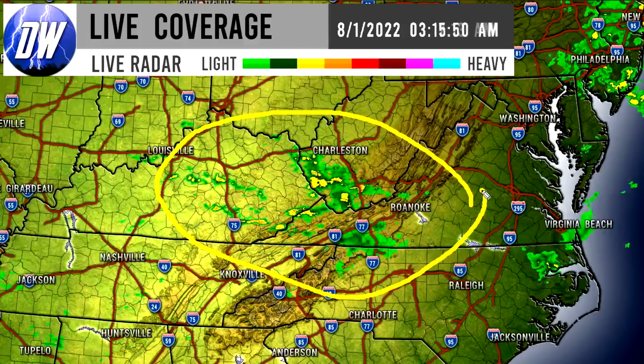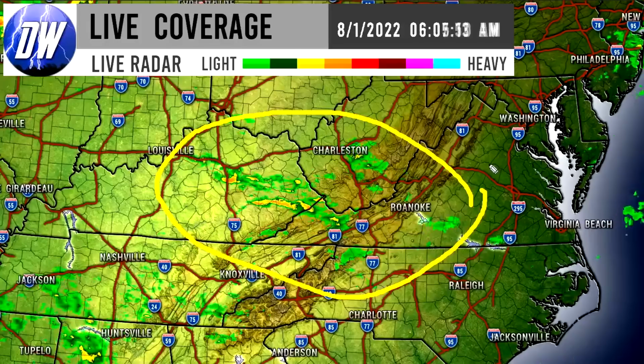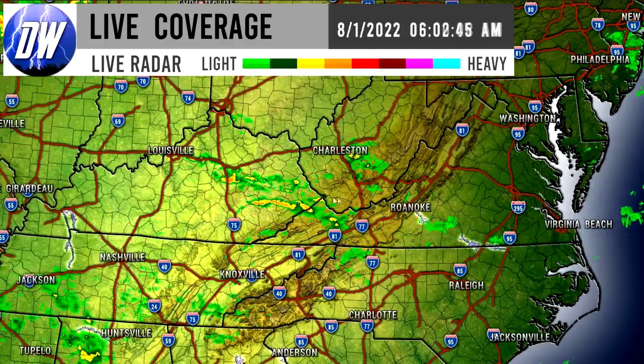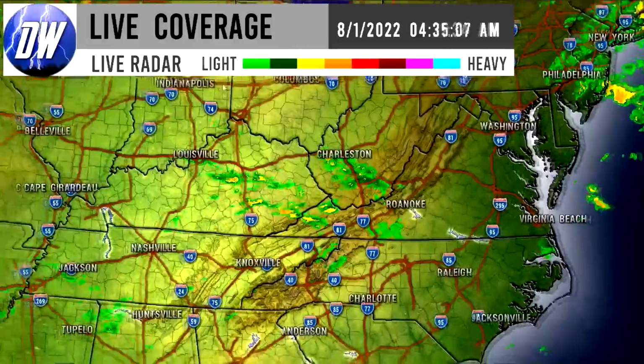So definitely an area that does not need it there in eastern Kentucky. They've had so much precipitation, especially that flooding that happened about a week ago. Definitely not good to see this heavier precipitation moving right back into that region as we speak. So hopefully flooding is not occurring once more.